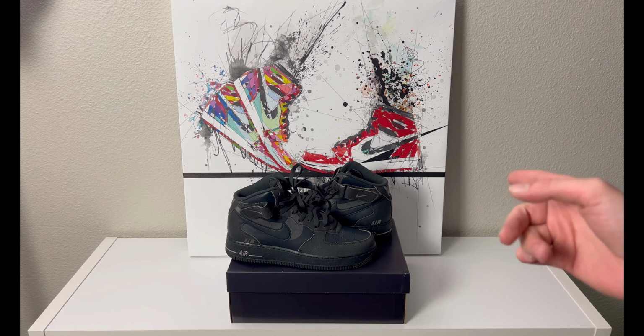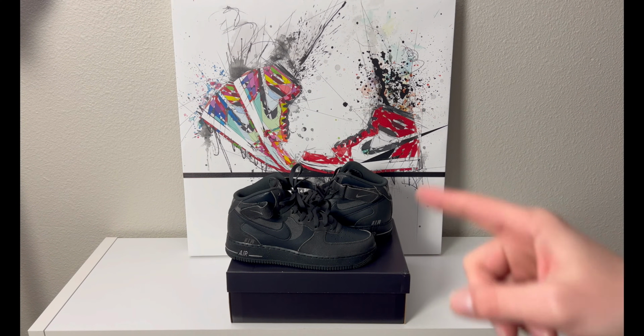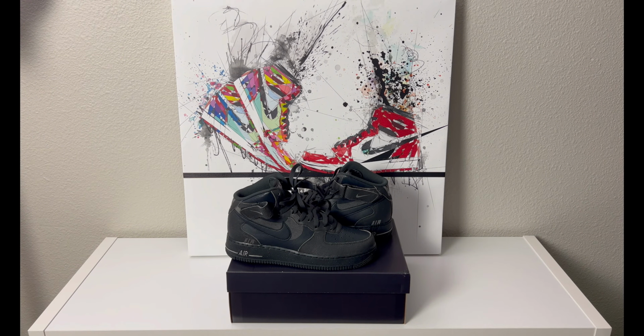Other than that, let me know what you think of this Halloween release down below. I don't know the last time if they ever did an actual Halloween version of the Air Force One Mid. I'm pretty sure they were all low tops. And let me know if you prefer these or if you prefer any other Air Force Ones that came out recently. I'm a huge fan of the Air Force One, so a little discussion would be cool.